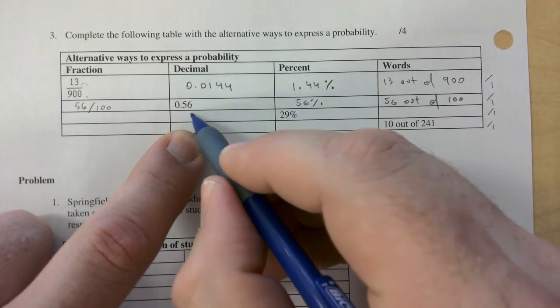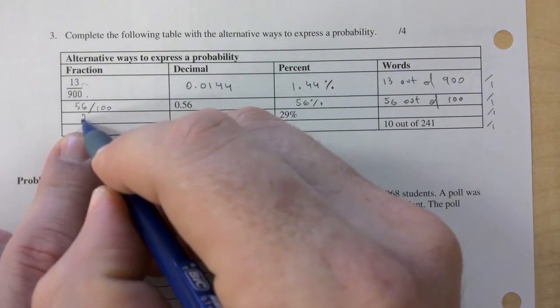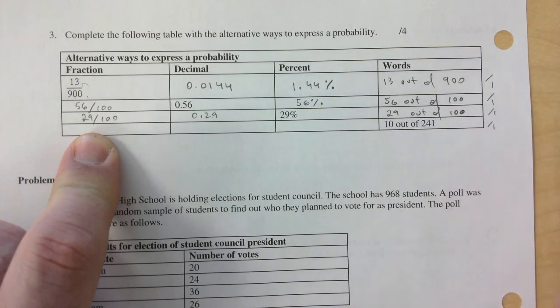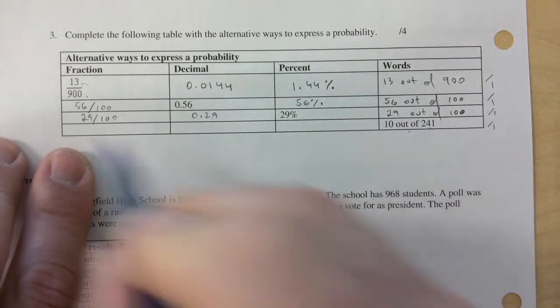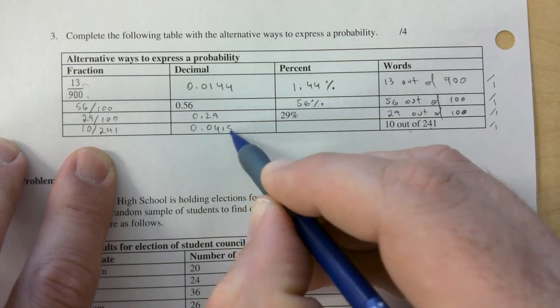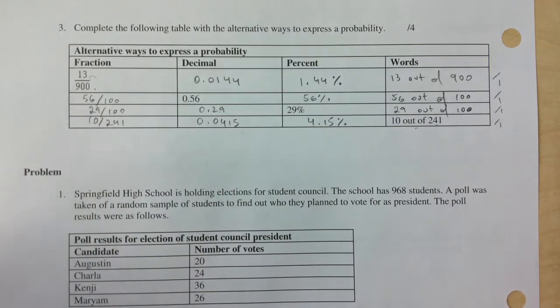29%. We can divide that by 100. And that would be 29 over 100. So 29 out of 100. 10 out of 241, I would start here. Then divide them to get, and that you will have to use 4 decimals for. And you multiply that by 100 to get 4.15%. The whole chart is worth 4. So if you nail them, 4 out of 4.